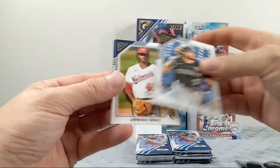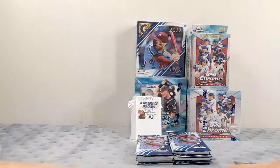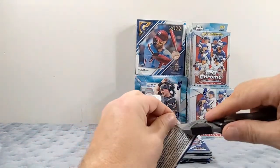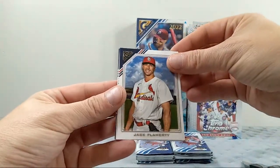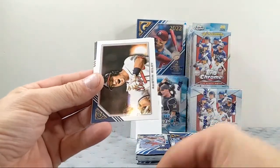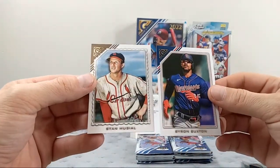Logan Webb, Velotti, Josiah Gray, Dansby Swanson, Spencer Strider. We are guaranteed two autos in this stuff, too. So I do like the guaranteed autos in this stuff. I definitely like that. Flaherty. What do we got here? Bryson Scott. Austin Riley for the Braves. Byron Buxton, Stan Musial.